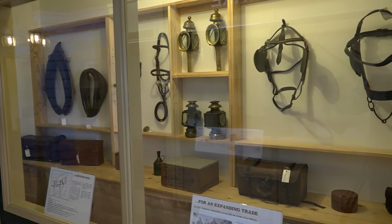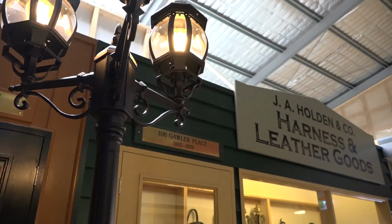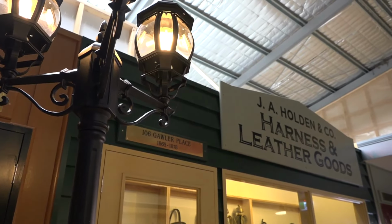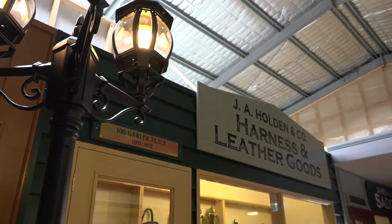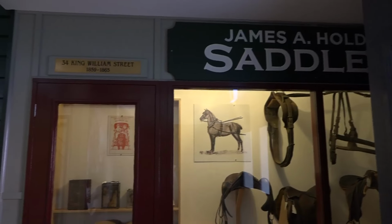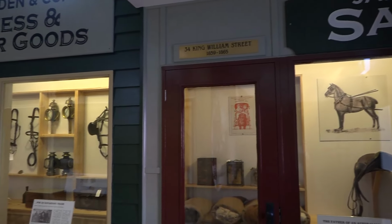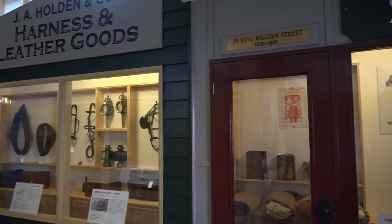We were very lucky to stumble across a Holden and Frost catalogue. Yep. It's been dated as close to 1900 as you can get, give or take a year. It's 128 pages of goods that they sold at that time. Yeah. And everything from a million different types of saddles and bridles and the like to all sorts of medicines and whatever.